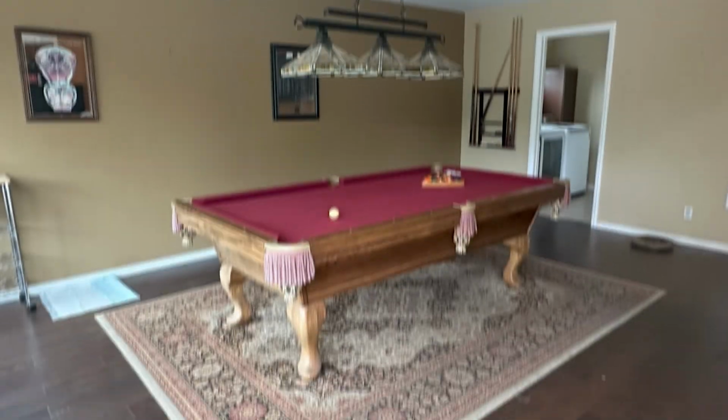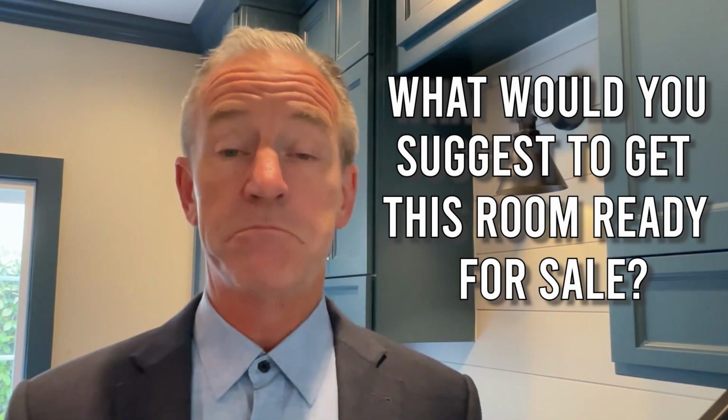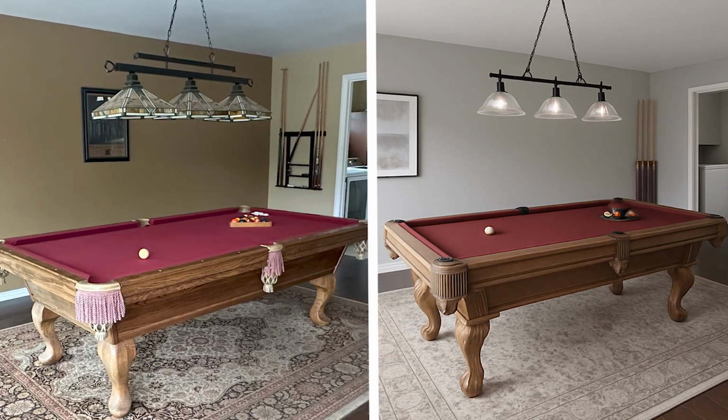All right, so moving on to the next photo, which is this family room shot with a pool table in it. I let ChatGPT know that we are getting this home ready for sale, and I attached the photo and asked, what would you suggest to get this room ready for sale? It proceeded to give me several suggestions, and I asked it if it would give me a mock-up of the suggestions it gave me. The results are pretty transformative from the photo I submitted compared to the virtual mock-up, which you can see. You can see that the suggestions are pretty spot on from the mock-up.